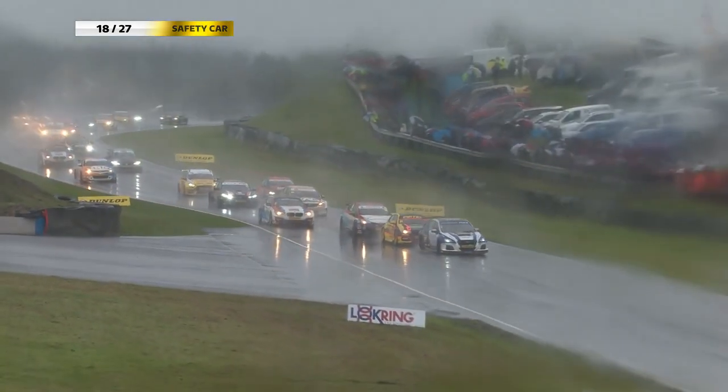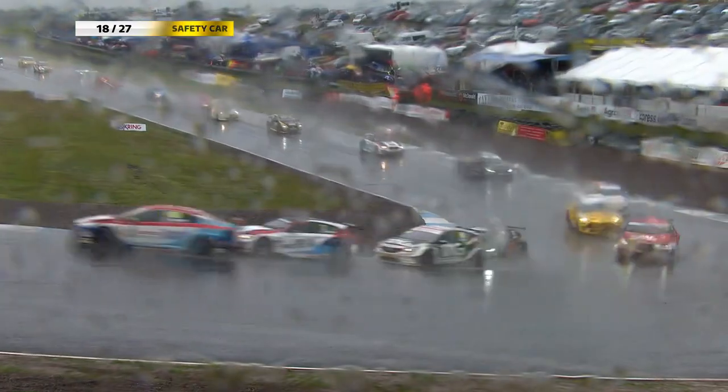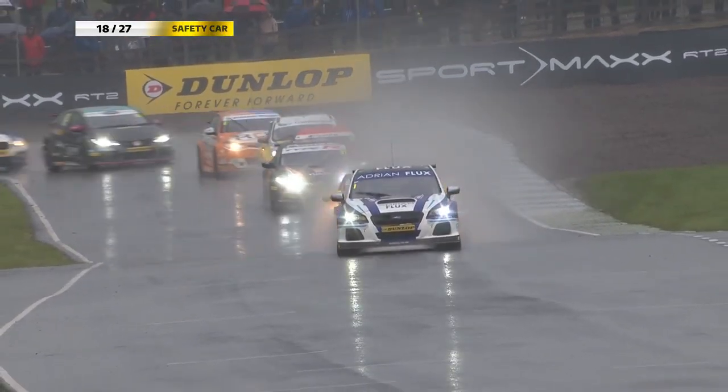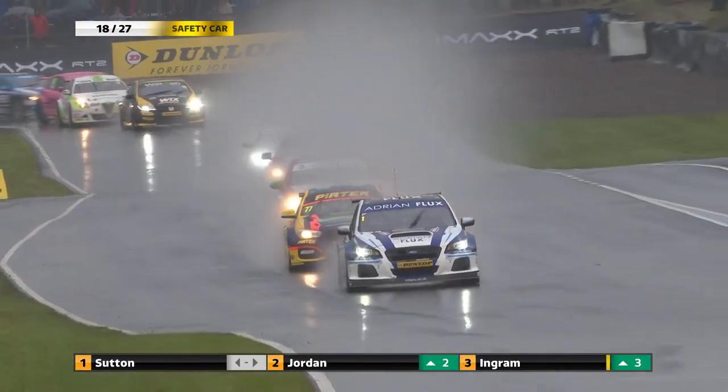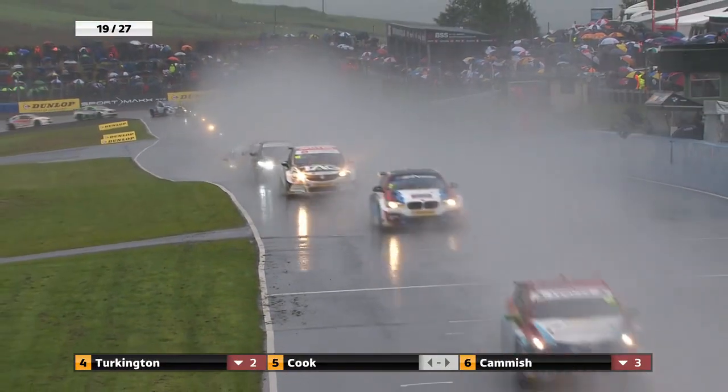You can see Ash Sutton is getting ready for the restart. Colin Turkington is on his toes to try and have a go back at Tom Ingram. Are we going to have another casualty? Who will it be? Ingram goes deep into the hairpin. We will go racing once more here at Knockhill. Ash Sutton leads the way. Andrew Jordan is on his tail as the green flags fly. We are back and running. Fingers crossed. We run to the end.